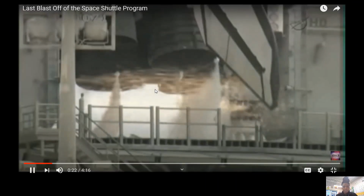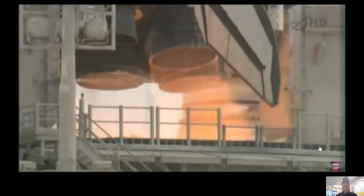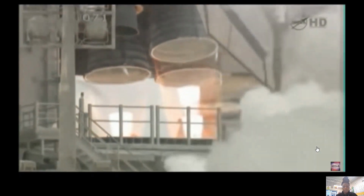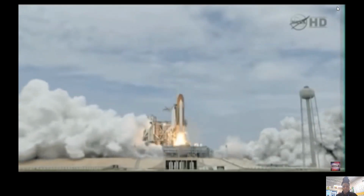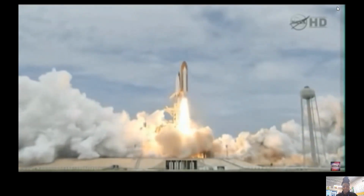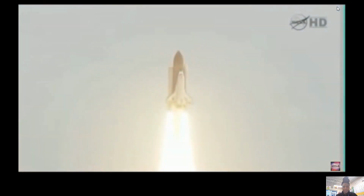Minus 10, 9, 8, 7, 6, 5. All 3 engines up and burning. 2, 1, 0, and liftoff. The final liftoff of Atlantis on the shoulders of the space shuttle. America will continue the dream.